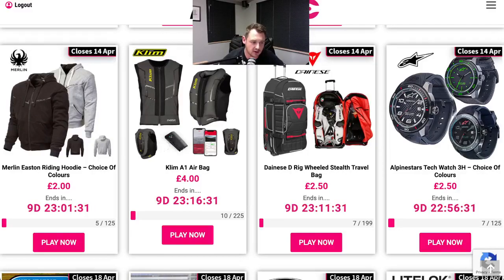Then we have the Merlin Eastern riding hoodie. Choice of colours. This is a riding hoodie with armour, etc. Five tickets sold already. Choice of colours. Then a prize that I'm quite excited about.